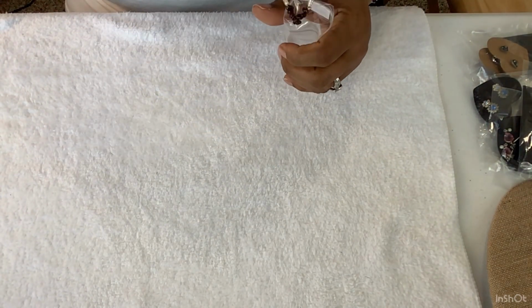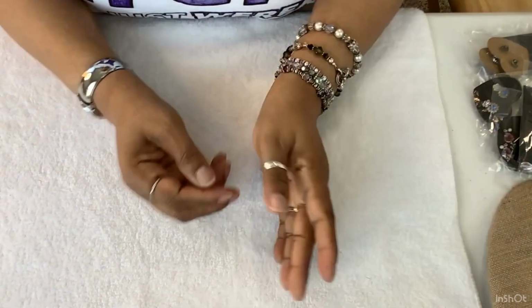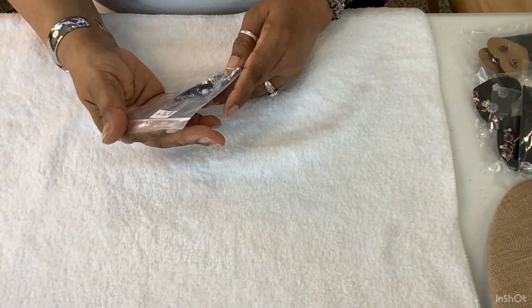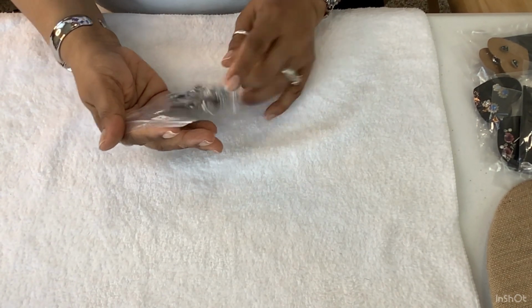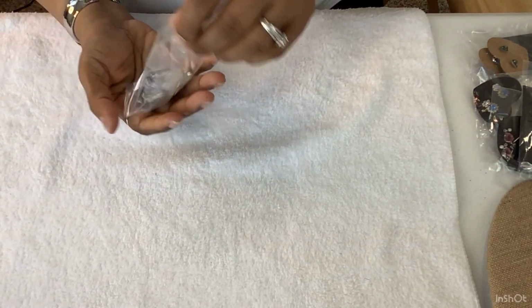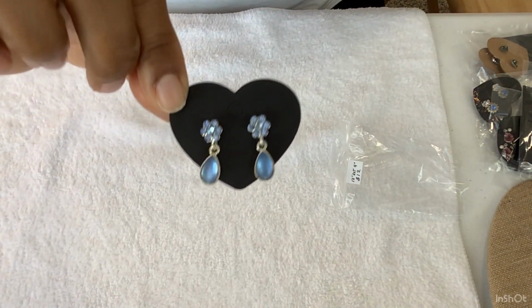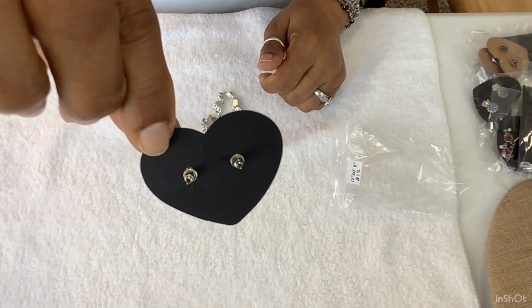And it's 6 inch. Then I have this here. This necklace is 12 inches and the extender is 4. And this is a set for $12. They are glass and these are beautiful. Love them, love them, love them. And they've been cleaned and have new backings.